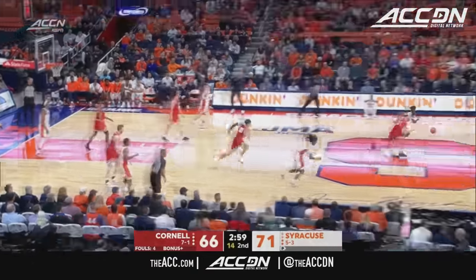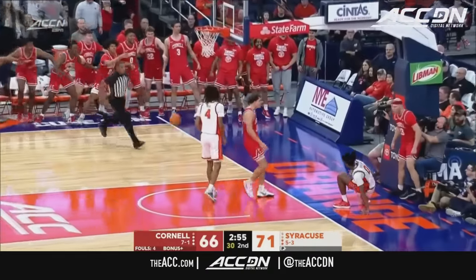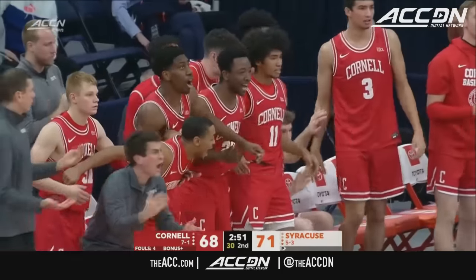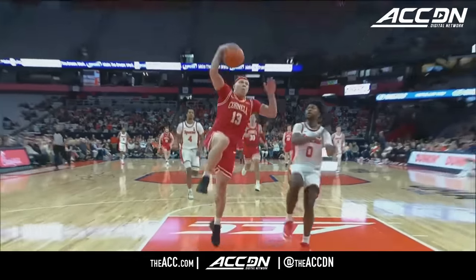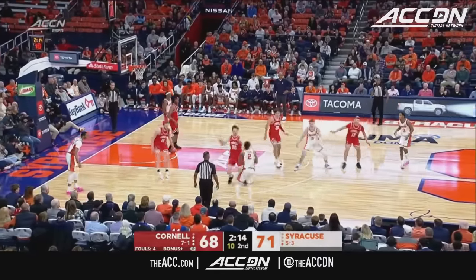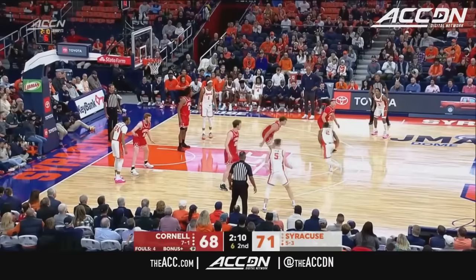Can't have any game slippage right here like that. That's a mistake there. Gray slams it. The steal and the slam. Isaiah Gray trying to will the Big Red to the finish line. But here, Copeland back into the game for the Orange, playing with 4 fouls. Mintz playing with 4 fouls.